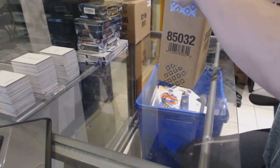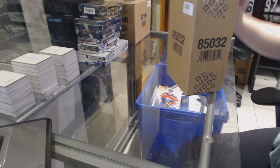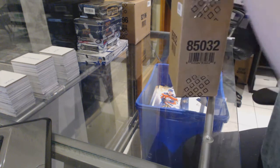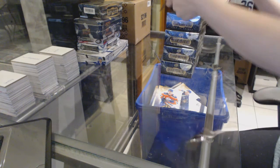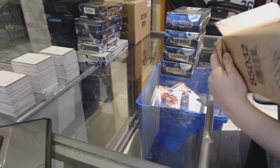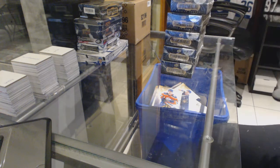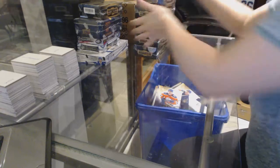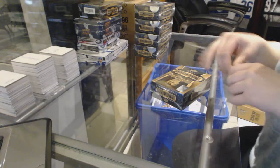Figure break 6440. I've got the 5-box case break of 15-16 Upper Deck Premier. There we go. Good luck, everybody. Here we go.